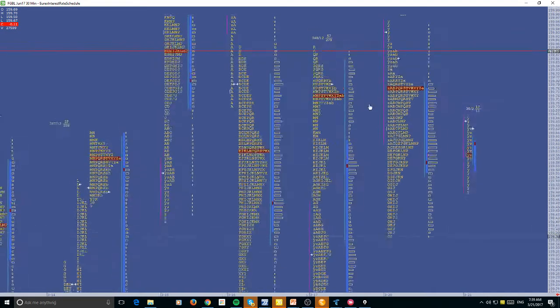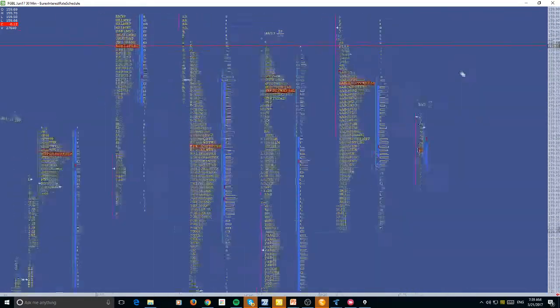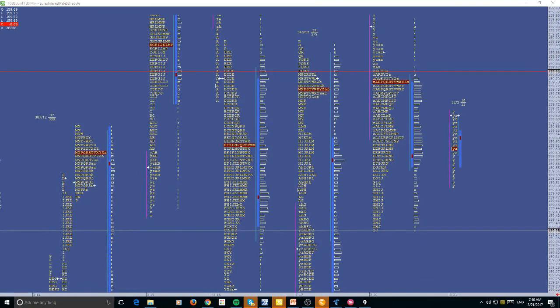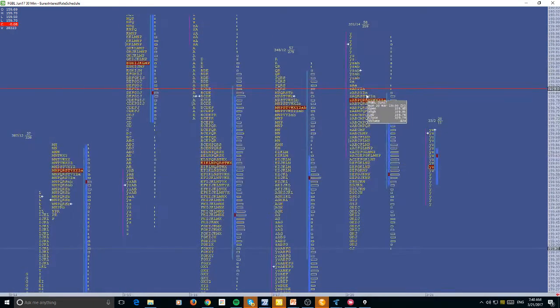evolve. So my weekly value area high from last week is 159. Sorry, if I just get it again, it is actually 159.81. 88 was the previous week, so 159.81, and then the weekly value area low, TPO wise, is 159.15. So down here.